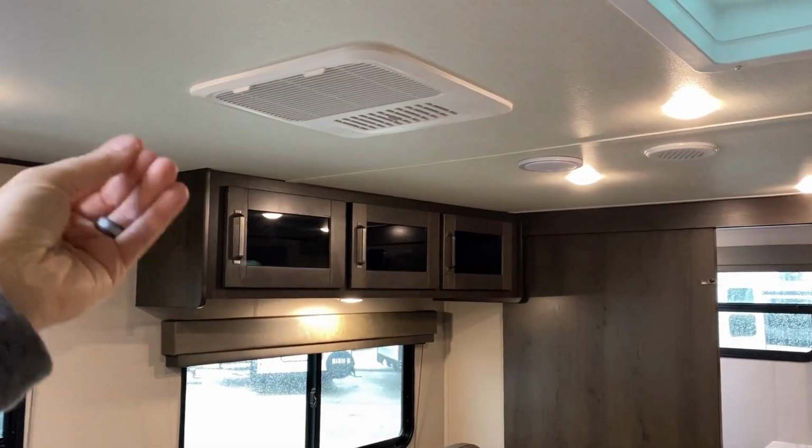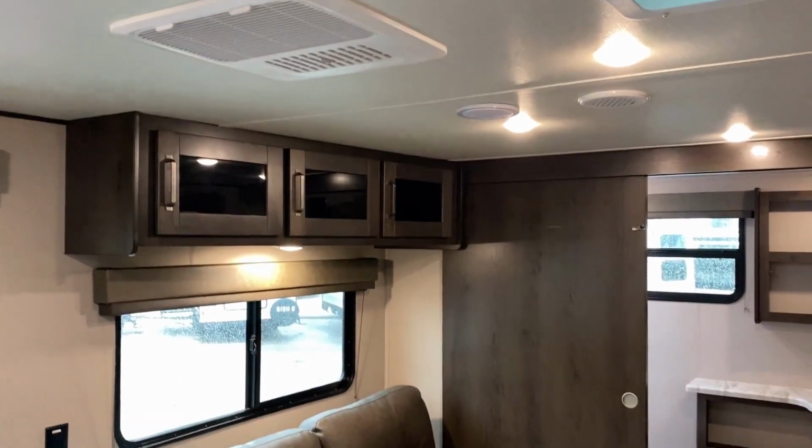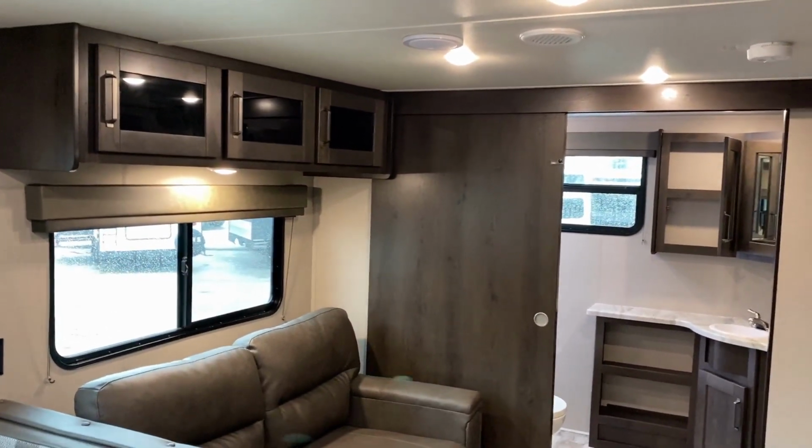I don't know why I'm doing this over here, but this is the shape my hand's going in right now. And this is interesting to me. Tell me what you think about this.